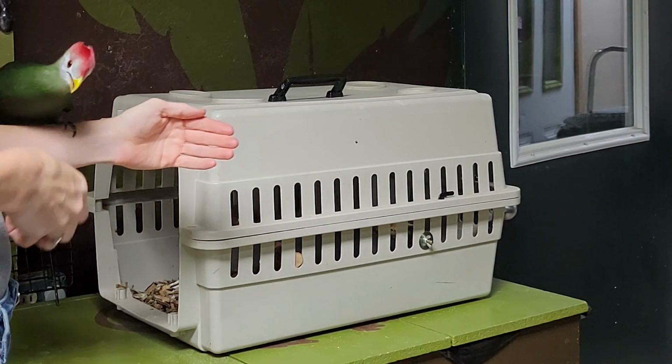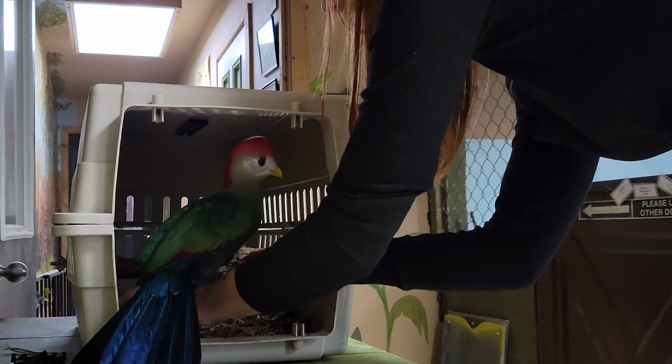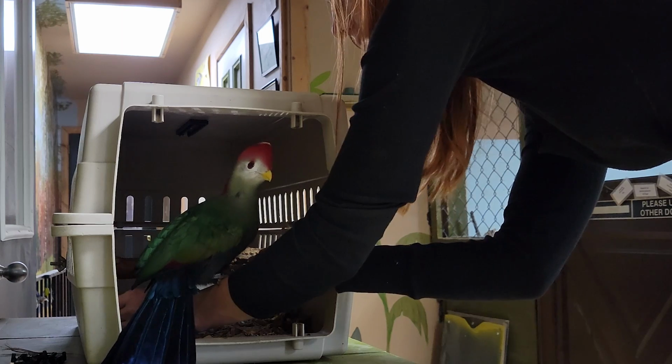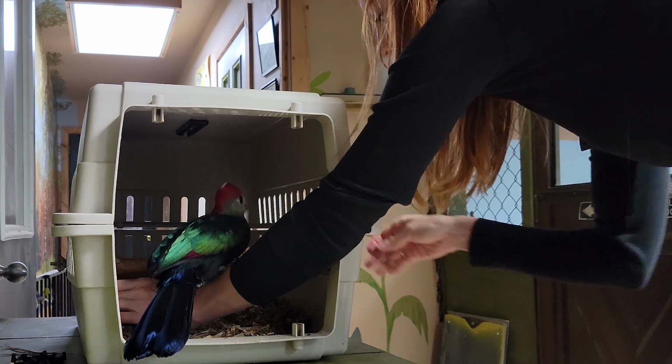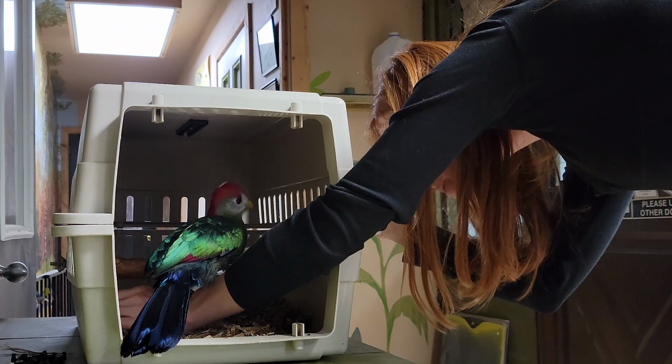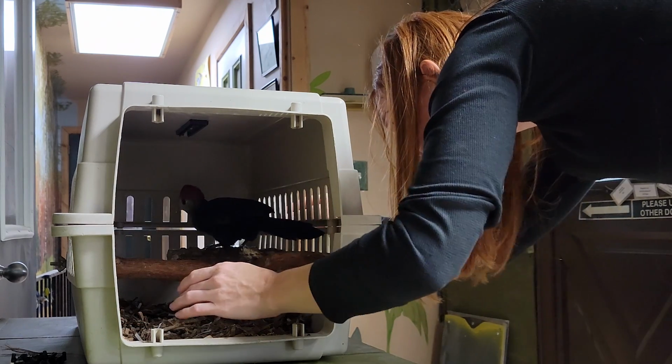When I was rewarding her with the blueberries in her crate, I wanted to make sure that I would reward her in the front when she first went in, but also for going all the way back into the crate and hanging out back there. So I would give her blueberries through the slits in the side of the crate.